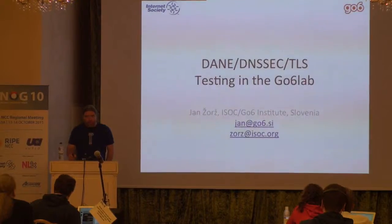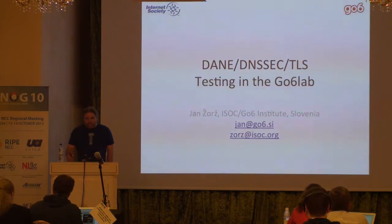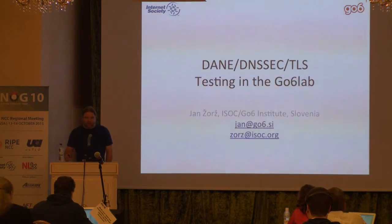My name is Zorz. I come from Slovenia. I work for Internet Society. But this presentation is something that, as I mentioned yesterday, I founded the Go6 Institute. That's a not-for-profit organization to promote IPv6 in my country. And as a part of Go6, we built a Go6lab. That's 3 racks of equipment, lots of stuff, 3 uplinks, full BGP v4, v6 tables, and so on. And we are testing lots of IPv6 stuff in our lab.